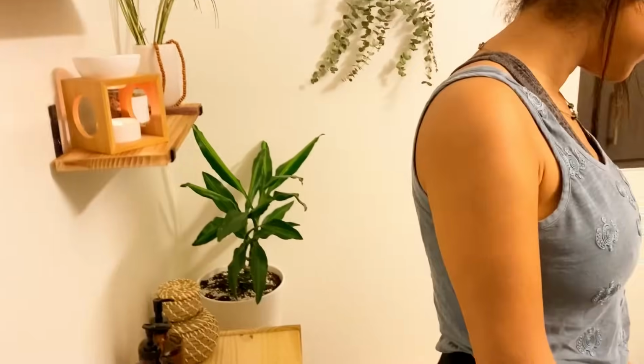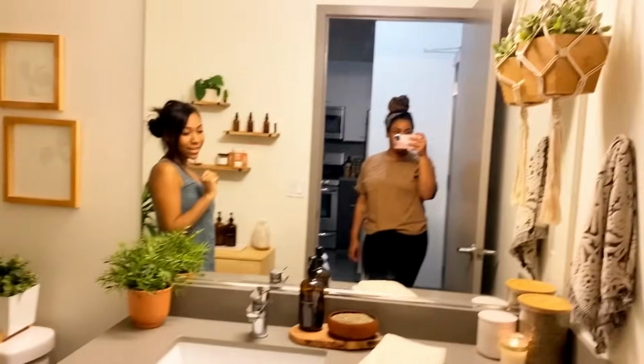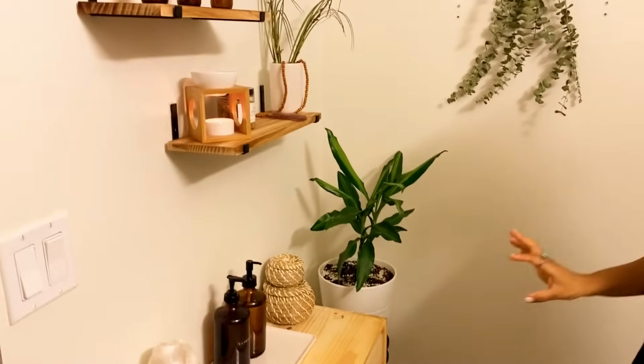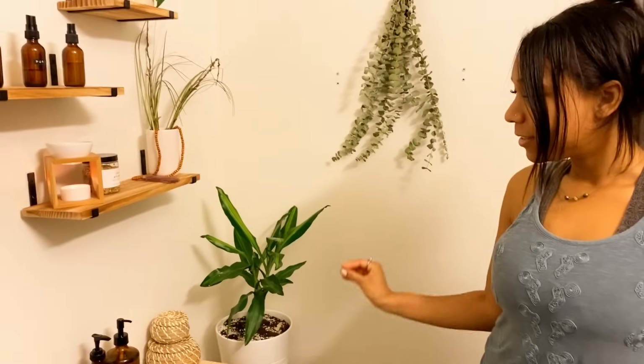So good. Yeah? So good. Accomplished the goal. What's your favorite part? I love the plant hanging, and I love the relaxation of just looking at this whole spot. It's relaxing. Awesome.